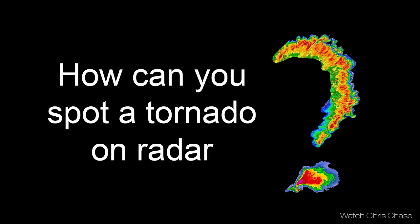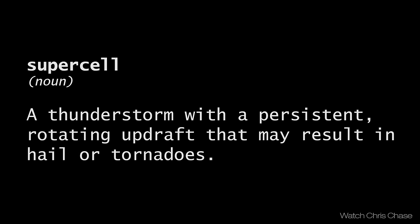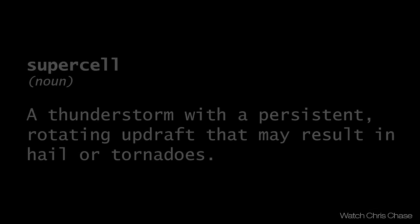Let's look at another specific type of severe weather that radar can help us identify. One that a lot of people take interest in, and one that I specifically use radar to maneuver around out in the field. Tornadoes. Tornadoes can form from a few different types of thunderstorms, but for now, let's start with the granddaddy of them all. The supercell. A supercell is defined as a thunderstorm with a mesocyclone, or a deep rotating updraft.